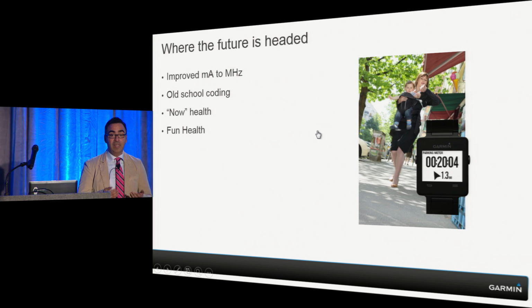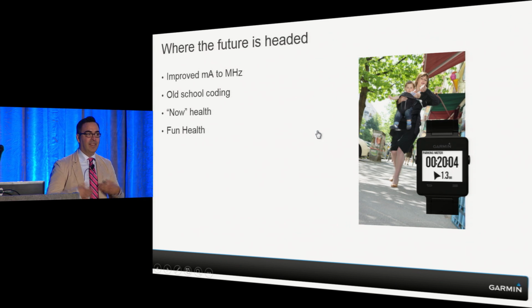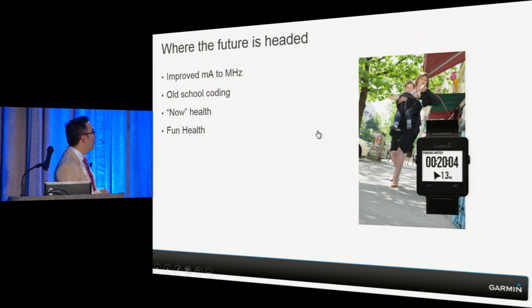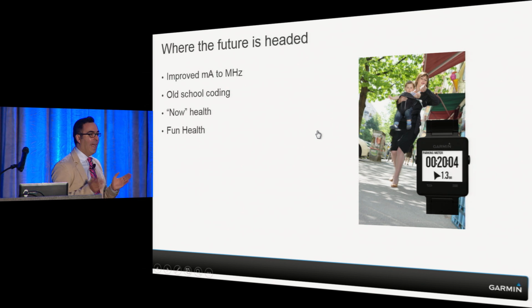I mean, with Connect IQ, many of the wearables only provide 64K for your app. And that's kilobytes, a word that scares a lot of developers nowadays, but it's a little old school. I do think that wearables enable kind of a now health.